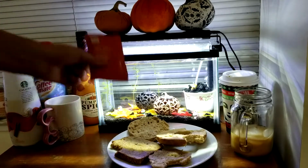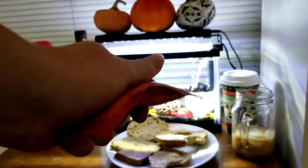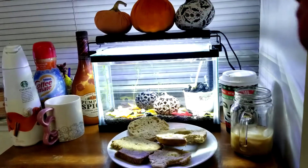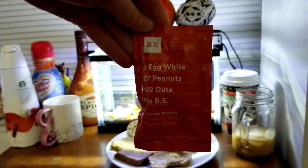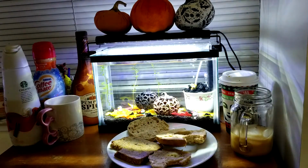Okay, next I am going to try this nut butter from RX, I believe is the brand name. It says knead open spread, so I'm kneading it right now, and I will spread it on that other English muffin. Okay, it is much more liquidy now that it's been heated in my hands. So here's the bag up close and personal. So I'm going to put that on my other half of the English muffin and see if that really tickles my pickle.